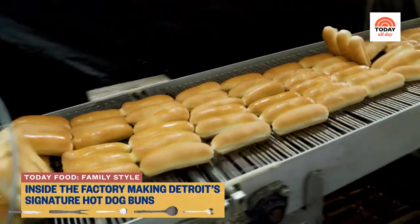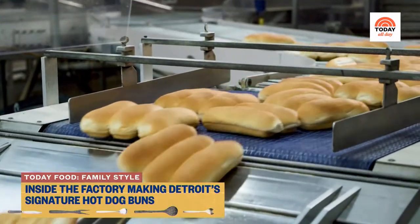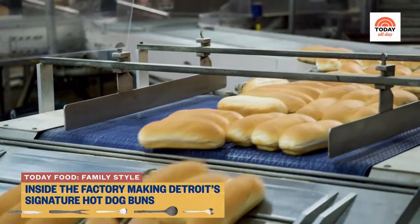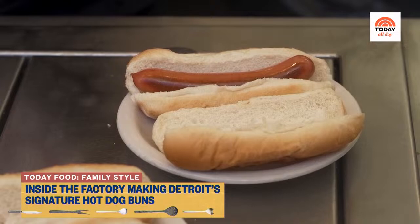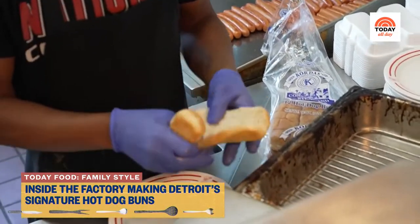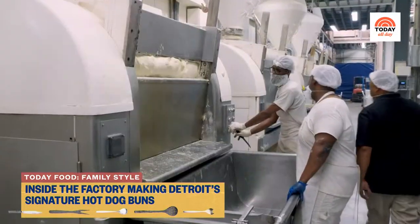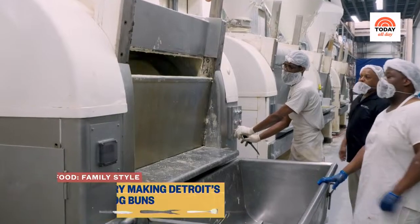In 2001, after years of recipe testing, the signature steamer bun was added to the product line. It is a hot dog bun that we've formulated to be used at the Coney Island restaurants, in Metro Detroit specifically. This bun that we produce is in roughly 95% of all Coney Island restaurants. And it takes a lot of dough to make all those buns.